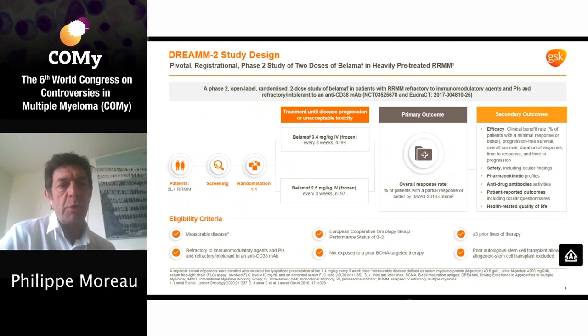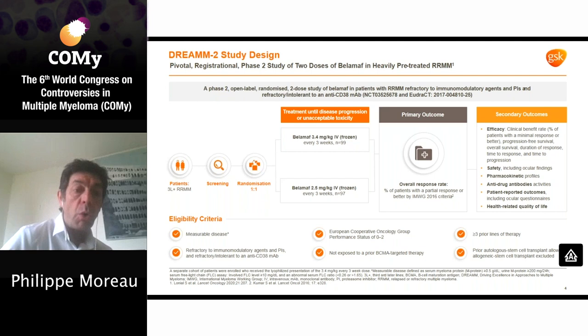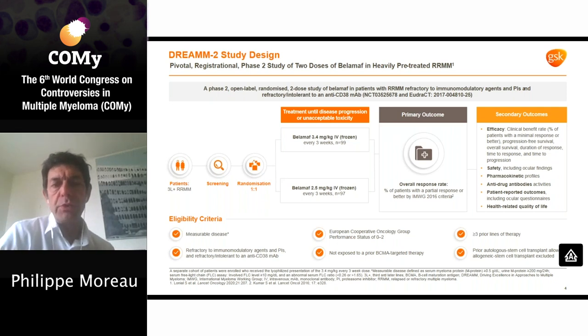So patients at the time of enrollment had at least three prior lines of treatment. All of them were refractory to IMIDs, all of them were refractory to proteasome inhibitors, and refractory or intolerant to CD38 antibody. They were randomized to two different doses of belamaf, 3.4 milligram per kg IV, provided every 3 weeks. This dose was the recommended dose evaluated in the DREAM 1 study. But another dose was tested, 2.5 milligrams per kg IV, on the same schedule, 30-minute infusion IV every 3 weeks.